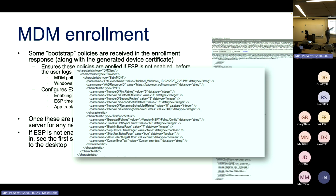You could change those. You can push out a custom policy to the machine that says, no, I want this interval for remaining scheduled retries to be 1. And if you set it to 1, it will try to talk to Intune every minute looking for new policies. If you do that on enough devices, you'll probably get a phone call from Microsoft saying, what the heck are you doing? Why are you pounding our service so hard? Intune will reject anything shorter than 3 minutes. So if you do a sync request and then try to do another one 2 minutes later, it will say, nope, fail. After 3 minutes, it'll succeed, but still, they don't want you polling that frequently.